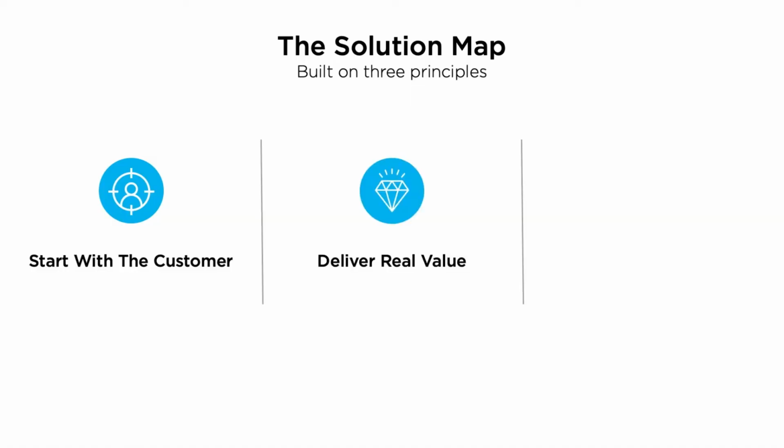Will it guarantee you success? Absolutely not. But it'll get you off to a good start and it will help you focus on the essentials, starting with the customer, creating real value and testing your idea early. You can use it for a product or service and you can use it for internal as well as external customers.